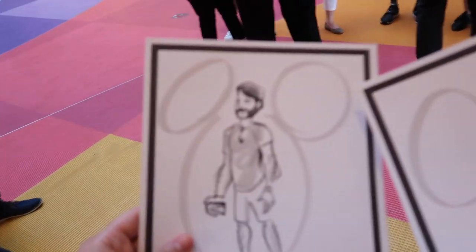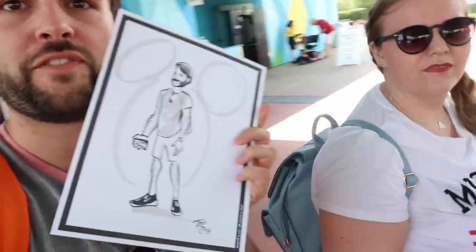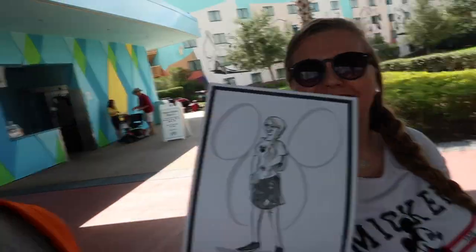Look how thin I look. I know, same. So our animation was fab. These are everything. Like, the coolest things ever. So thank you, Disney, for doing that.